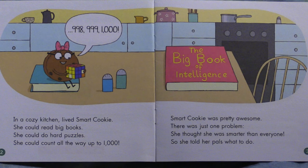Let's see what's happening in this picture. Looks like a beautiful, beautiful kitchen. And you see Smart Cookie, which is a cute little bow. And she is working on a puzzle, reading big books, and this big book said, The Big Book of Intelligence.